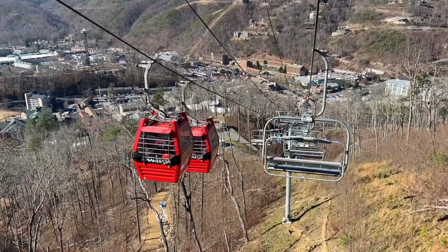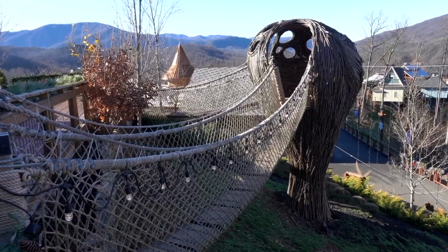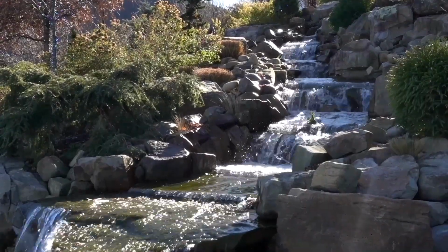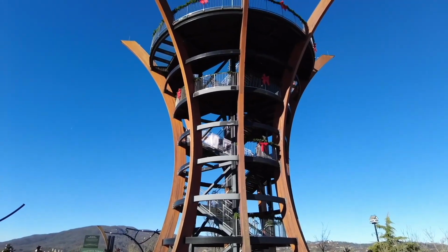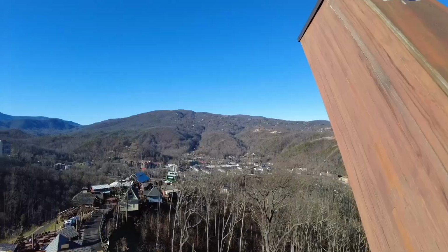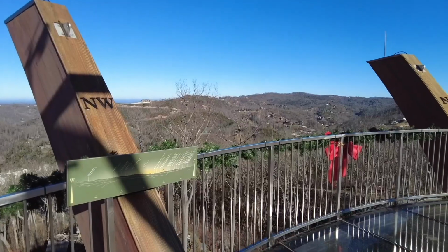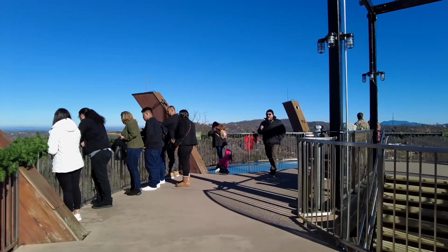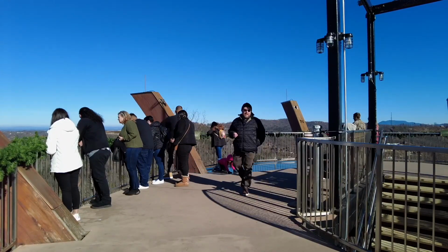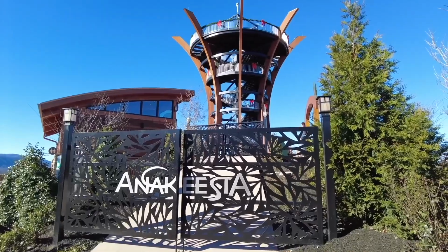Take a ride to the top of the mountain in the heart of Gatlinburg, where you will find the village of Anakeesta. Walk meandering pathways with flowers and cascading waterfalls till you reach Anakeesta Observation Tower. After climbing more than 80 steps, you're greeted with 360-degree views of the Smokies, and on clear days, you can see as far as Kentucky. Located on the highest point of Anakeesta Mountain, the tower stands 60 feet tall.